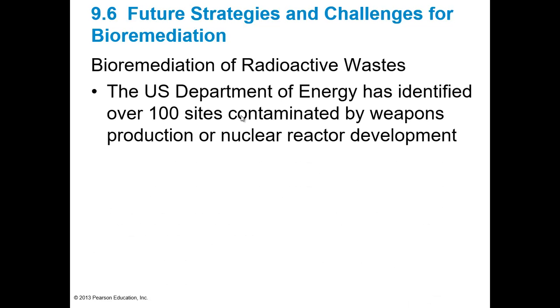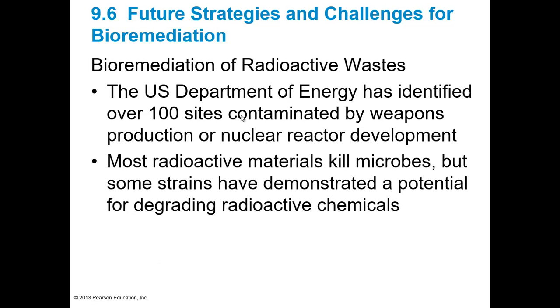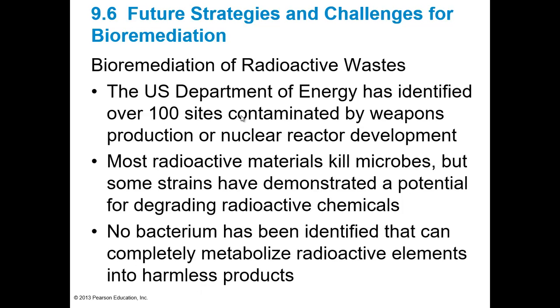Radioactive waste. There are still over 100 sites that are contaminated by nuclear materials in the United States alone. However, most radioactive materials still produce that type of ionizing radiation. But some strains of bacteria have demonstrated some potential for radioactive chemicals. But it's very, very difficult to metabolize radioactive material.